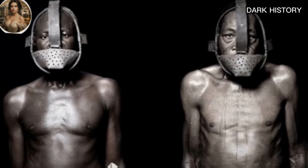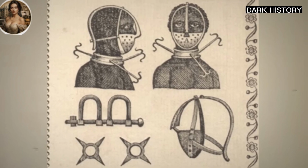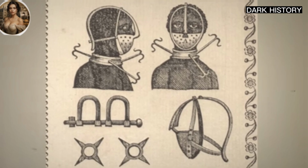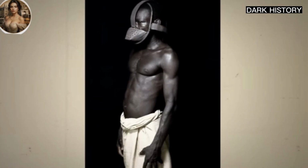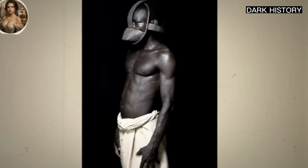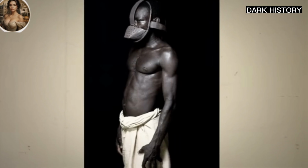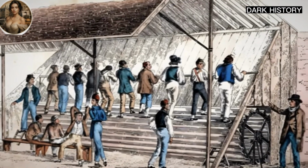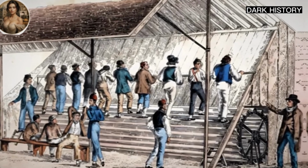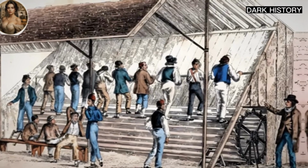Across Brazil, the same instrument acquired an almost unbelievable nickname. People called it anjinhos, meaning little angels. Nothing about the device deserved such a gentle name. Its iron jaws slowly crushed fingers until victims screamed in agony. Originally developed centuries earlier in medieval Europe to force confessions from prisoners, the thumb screw crossed the Atlantic and found new purpose within slavery. Its sweet nickname disguised unimaginable cruelty. The name sounded innocent. The pain certainly was not.